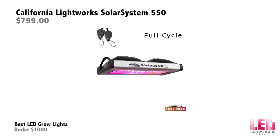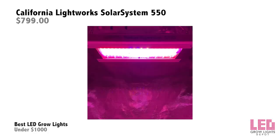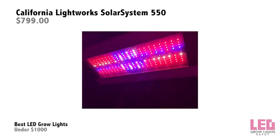California Lightworks Solar System 550. California Lightworks flagship grow light, the Solar System 550, is dominating grow rooms with its fully customizable spectrum, timing, dimming, and scheduling control. The Solar System 550 will replace a 600 watt HPS while only drawing 400 watts at the wall. Top bin, high output Osram LEDs are enclosed behind plexiglass and emit a PPF of 620 micromoles per second.